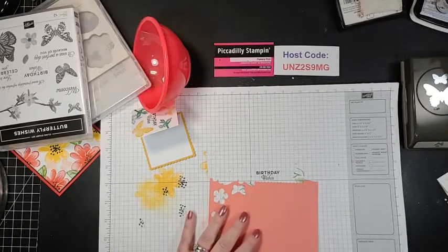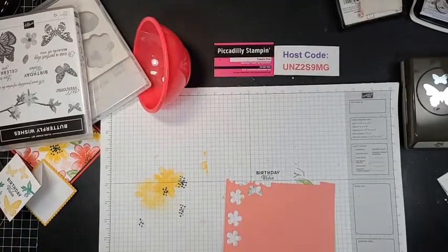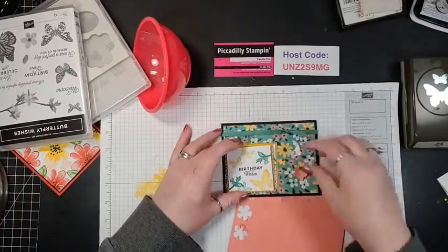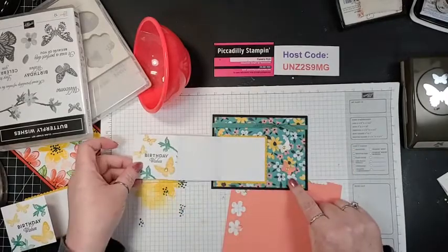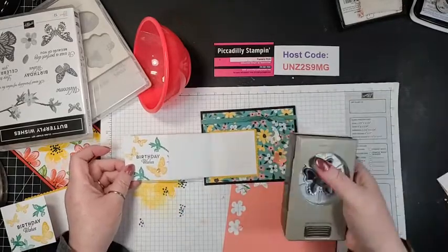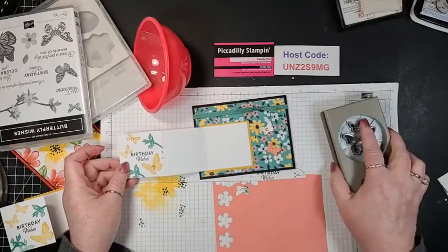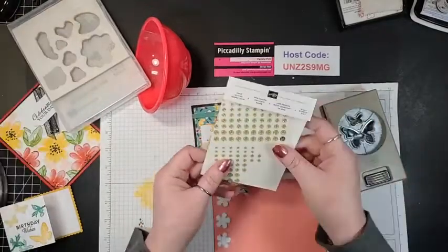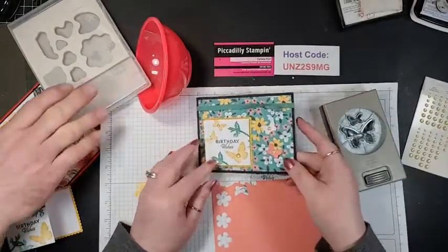Wow. How about if I just show you this one? So then you're going to glue it on to this. And now you have a cute little card. I just punched out a couple of little butterflies, and then I used some of the gold glimmer dots to kind of finish it off.